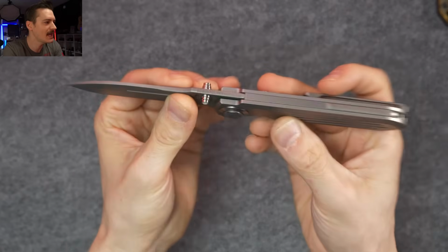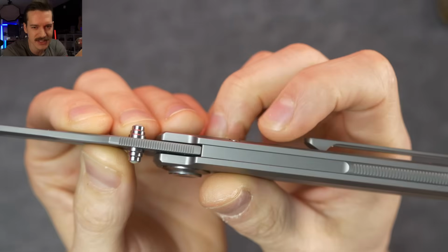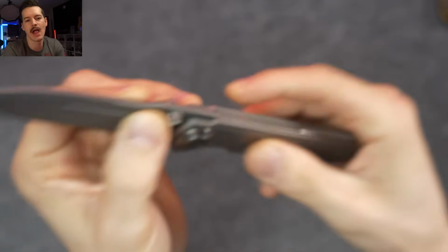Very, very good. Now, I can't really tell, but I'm pretty sure the backspacer's doing double duty as a blade stop, which is kind of badass. I like that.